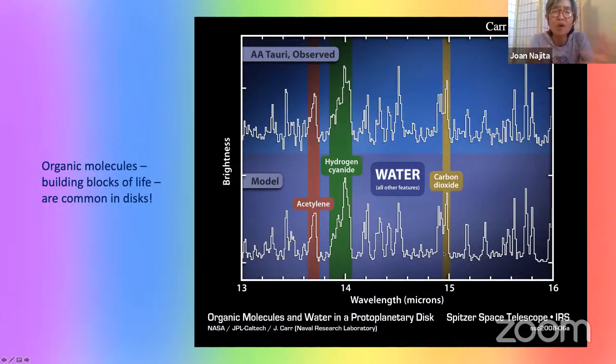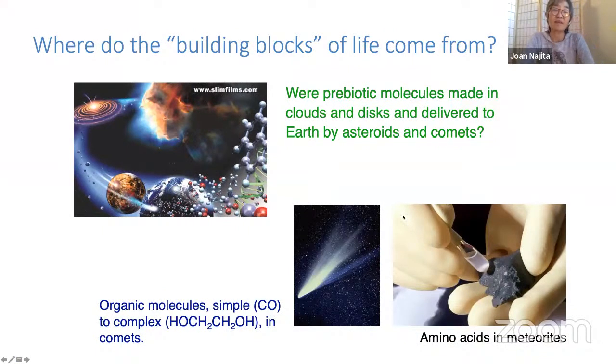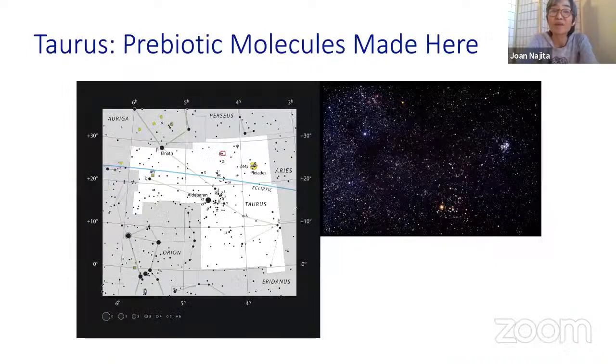And if you have water and hydrogen cyanide and ammonia, you shake it together, you get amino acids. And so you can see that disks really have a lot of the building blocks that are needed for life. And so that kind of observation is one of the ways in which we can help to put this picture together and test it out. And so far, it looks like disks, the planet formation environments, really do come with prebiotic molecules. So when you look up into Taurus one night in the sky, it's kind of interesting to think that prebiotic molecules are being made there.